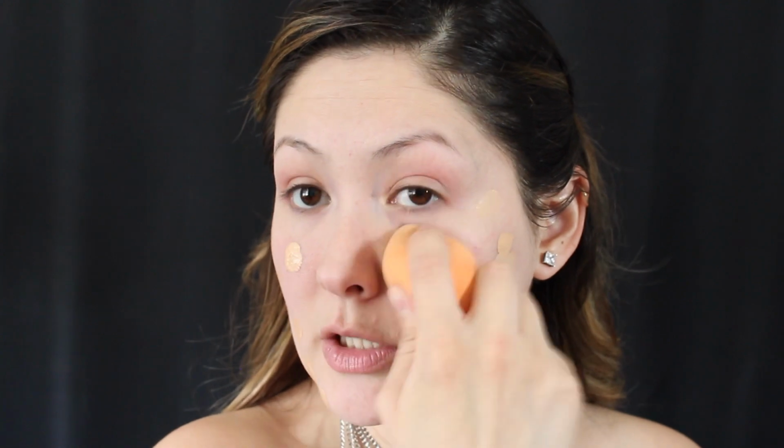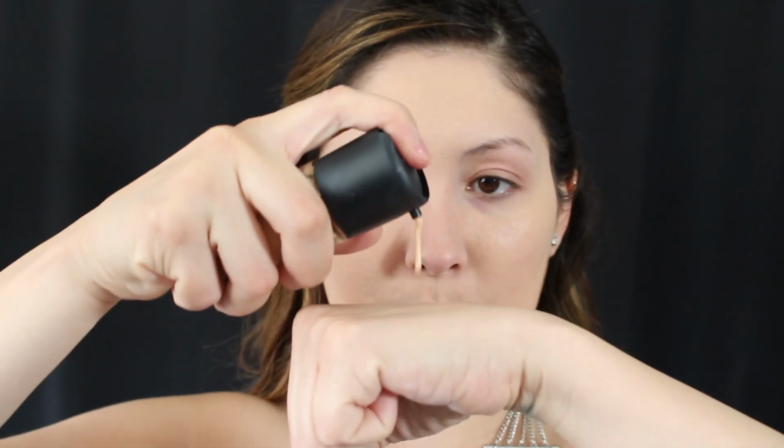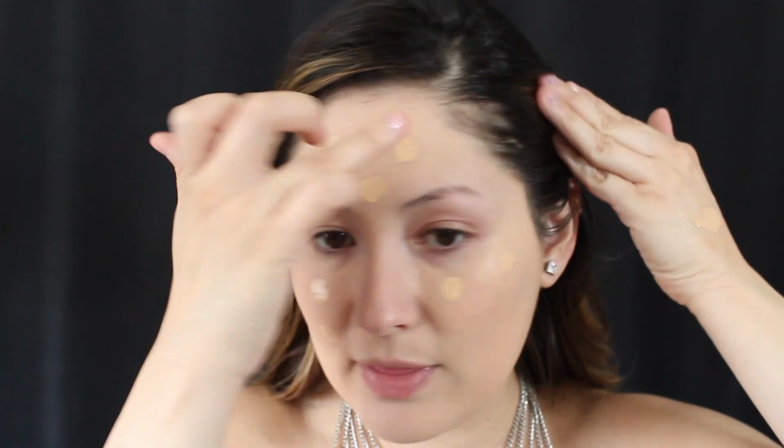And I'm just going to start patting in my foundation into my skin. As you can see, that red mark is completely gone. Obviously, you can still see a bump because we're not getting rid of the bump, but I can definitely work with that. Okay, I'm going to take my third pump of foundation now, and I'm just going to, again, dot it in the center areas of my face or anywhere that I feel needs a little bit more foundation.